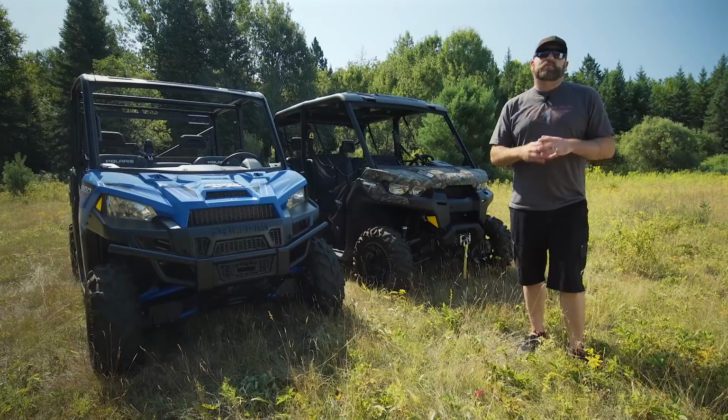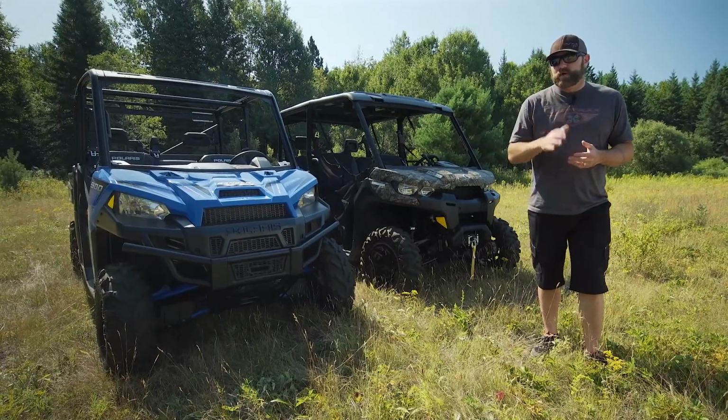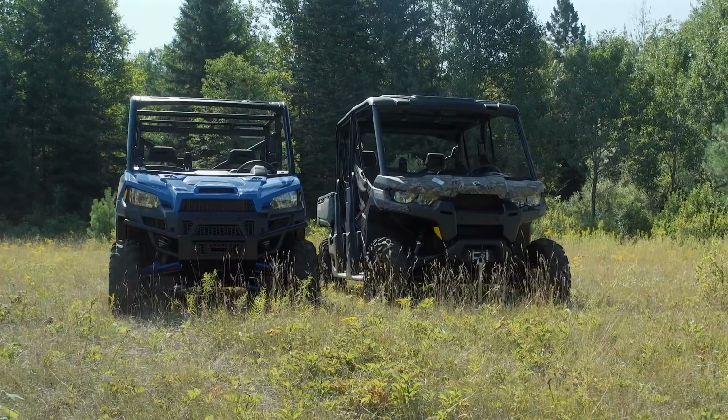For this shootout, we're going to break things down into a few categories and give 1 point to the vehicle that's superior in each. At the end of it all, the vehicle with the most points is going to get our nod as being the best 6-seat utility side-by-side in 2016.